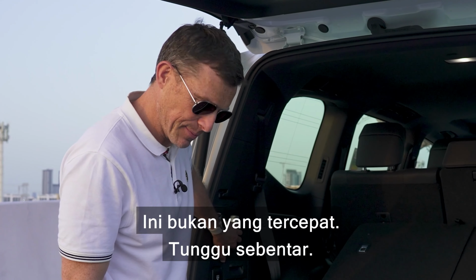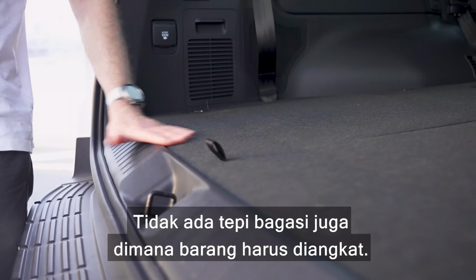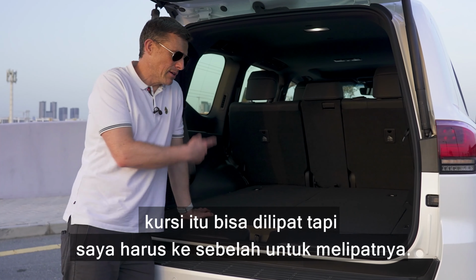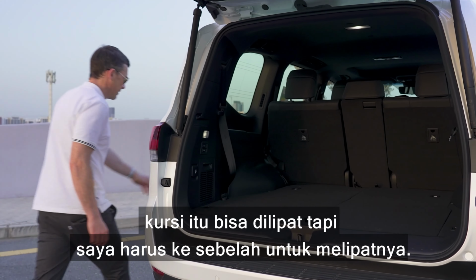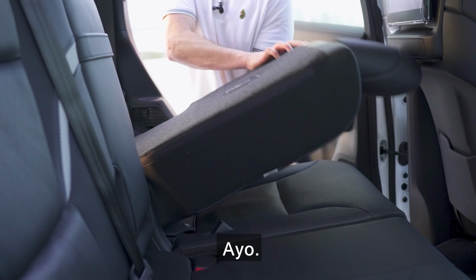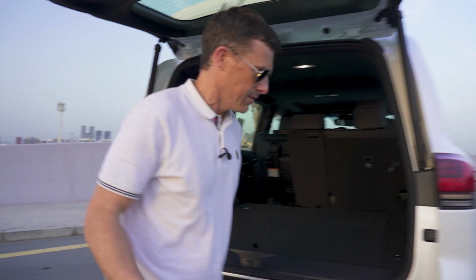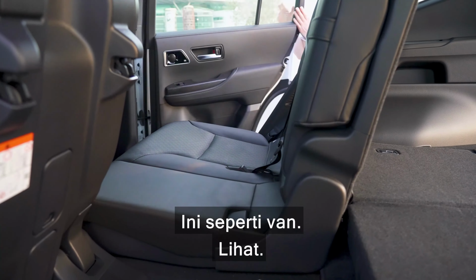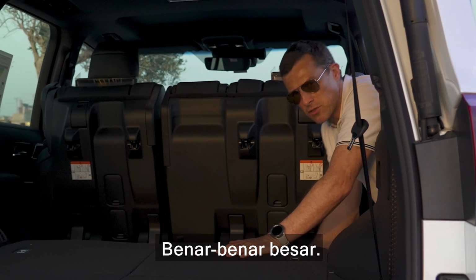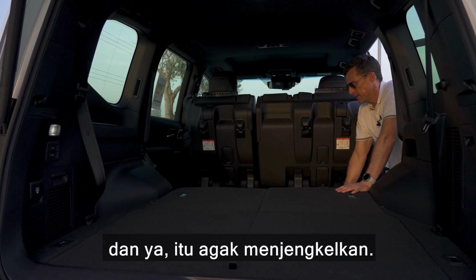It's not the quickest. We'll just bear with it for a moment. Look at this huge space, no load lip either to lift stuff over. Absolutely massive, but if you need more room, then you can fold down those seats, but I'm going to have to go around to do it. Here we go. Come on, come on. Then I'm going to go around the other side as well. Now it's like a van, right? Look. Total hugeness. One slight problem though is there's a bit of a dip in the floor there.